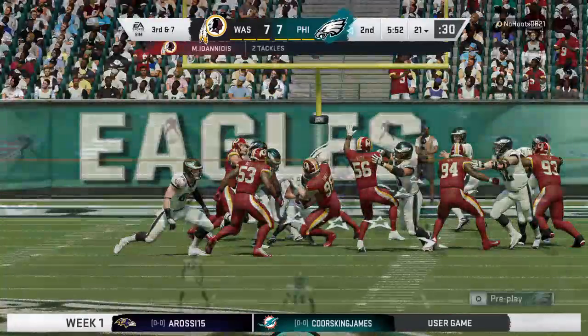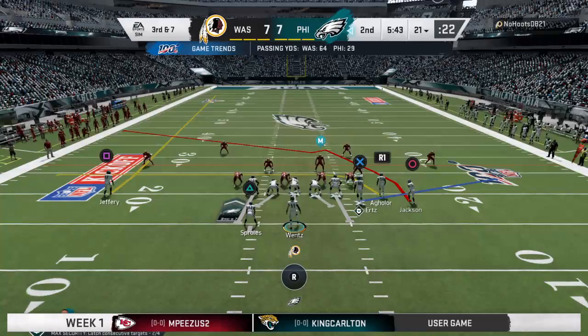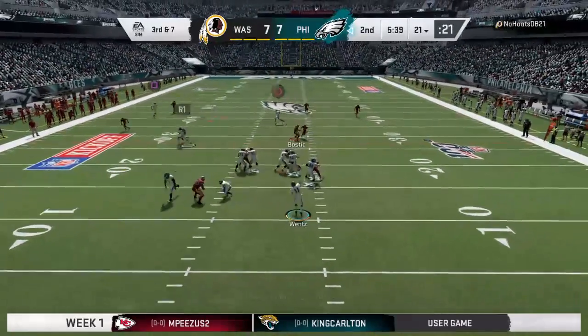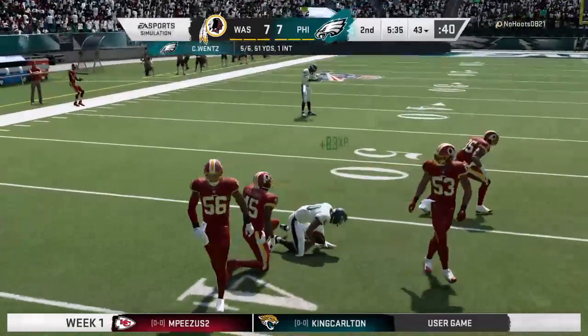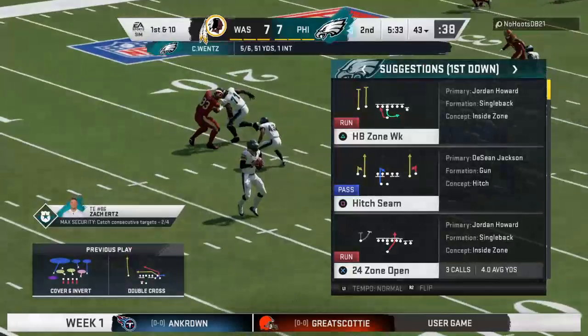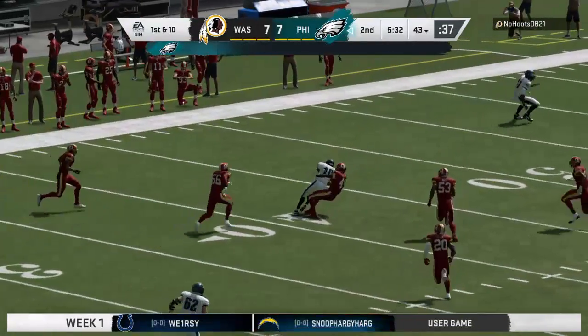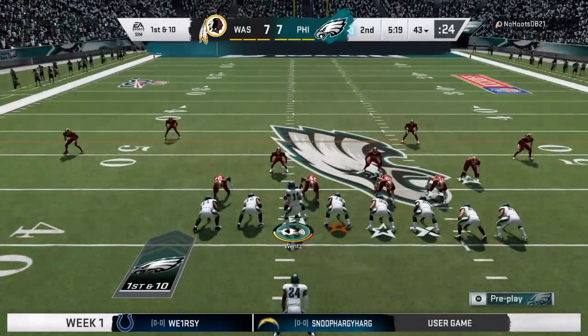Let's go, defense. Now Wentz on 3rd down. This is caught by Jackson. And they're going to get this beyond the 40 before he's taken down. That catch now puts him on the doorstep of 500. It's his 499th reception.